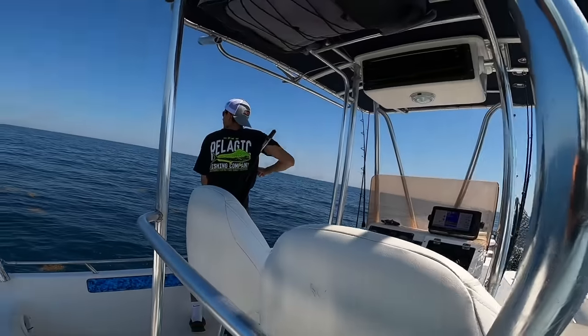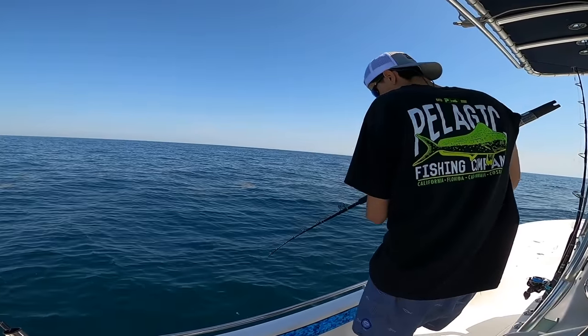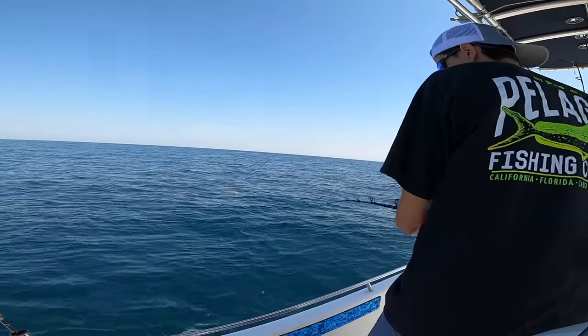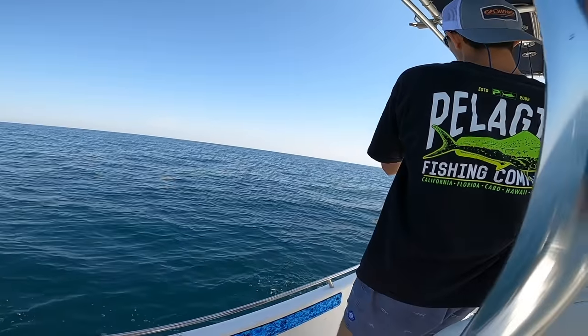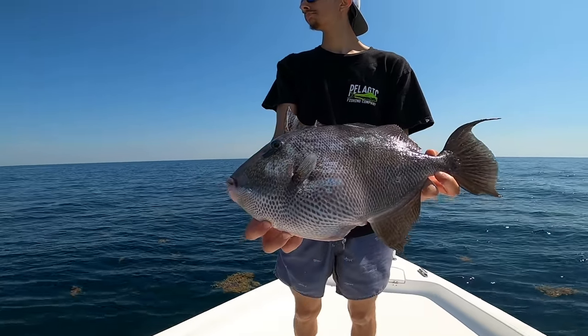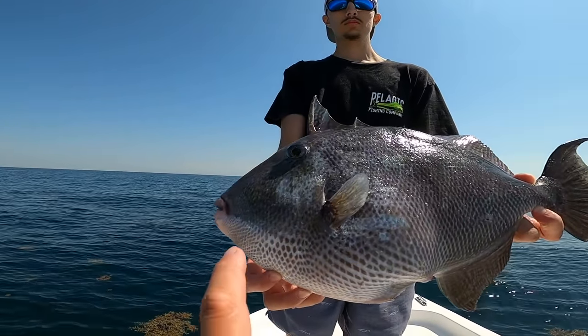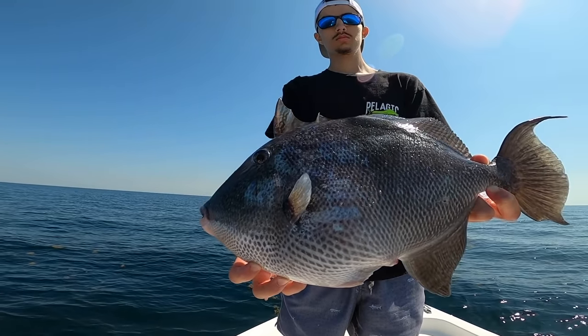Good job, man. Amrit's hooked into something pretty good. Let's see what he has. I think it's a triggerfish. Trigger. Keeper? Maybe. That might keep. All right, Amrit just landed the first legal trigger of the day. So we had to move around and find some, but check that out. Beautiful fish, that's gonna taste so good. We're gonna throw it on ice and let it chill.